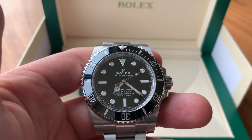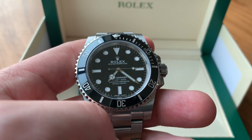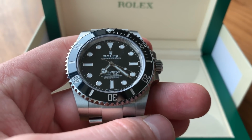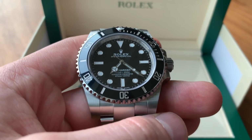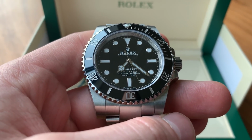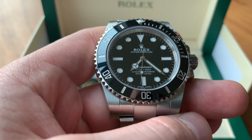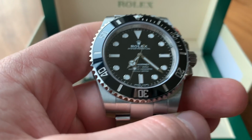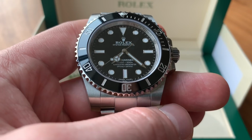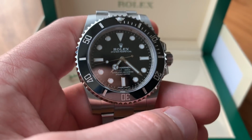But in any case, when I decided the time was right to try and get hold of one of these, I was adamant I would not pay over retail, so I knew the only way I was going to go was via AD. I basically made myself known to pretty much every Rolex AD in London. I went around all of Bond Street, just all over the place, inquiring about this watch.